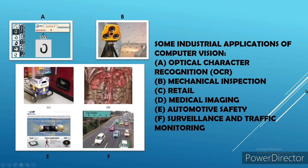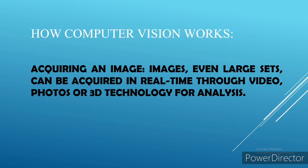So here are some of the industrial applications of computer vision. A. Optical character recognition. B. Mechanical inspection. C. Retail. D. Medical imaging. E. Automotive safety. F. Surveillance and traffic monitoring. Moving on. How does computer vision work?